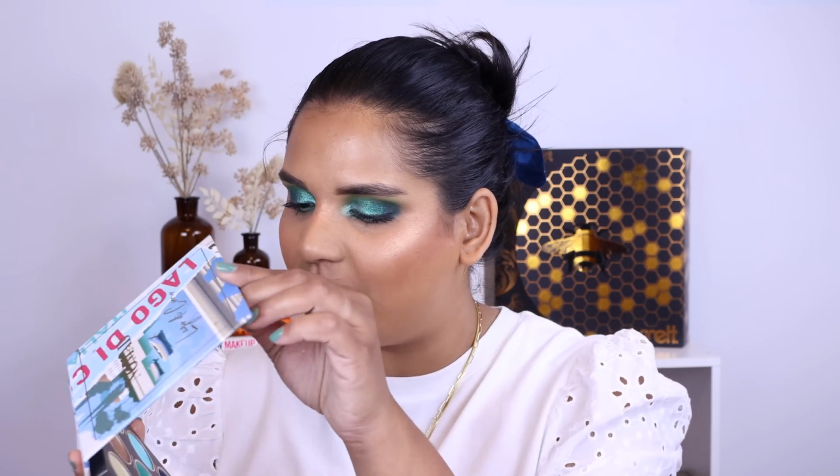This is not a new palette by any means, but I love this color story. It's just a row of neutrals, a row of greens, and a row of blue. How stunning, and the packaging is so cute as well.